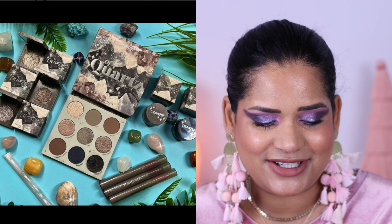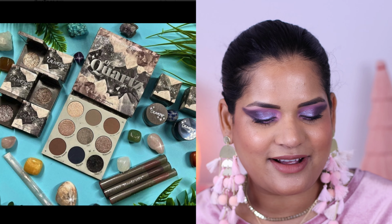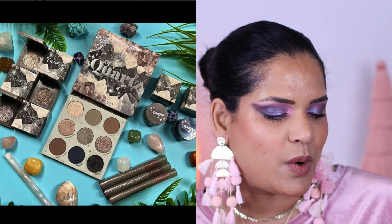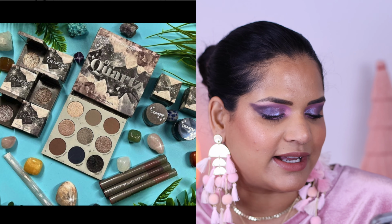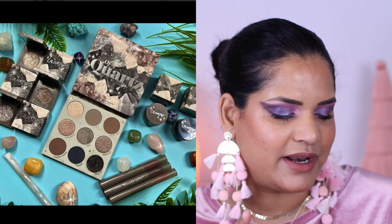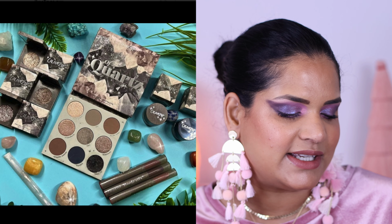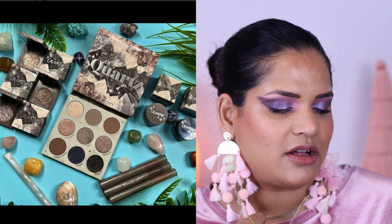I'm guessing this is launching like tomorrow because that's what ColourPop does. They usually have like a weekly ColourPop launch. So this is the Quartz collection. The new Quartz collection has a 9-pan palette, 3 pressed glitter shadows that are separate. They have 3 lippy sticks and 2 cream gel colors.